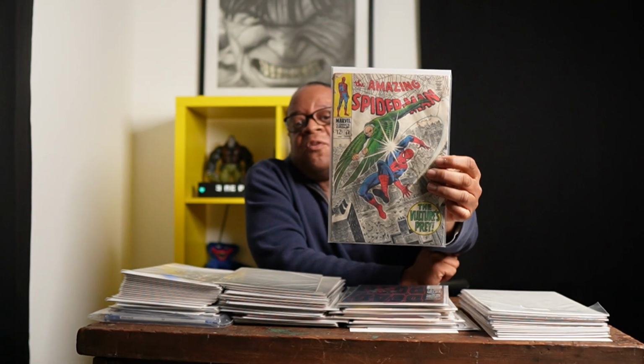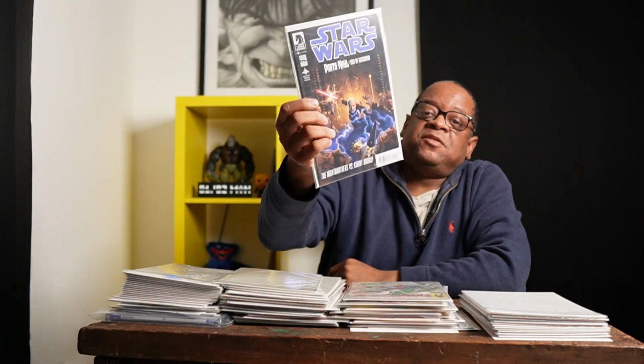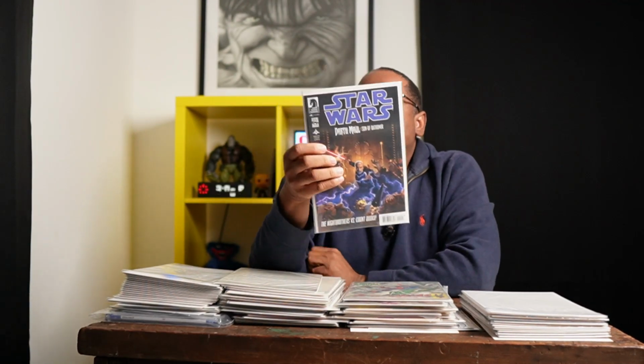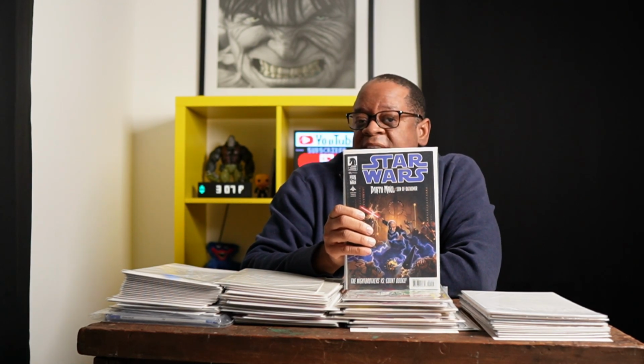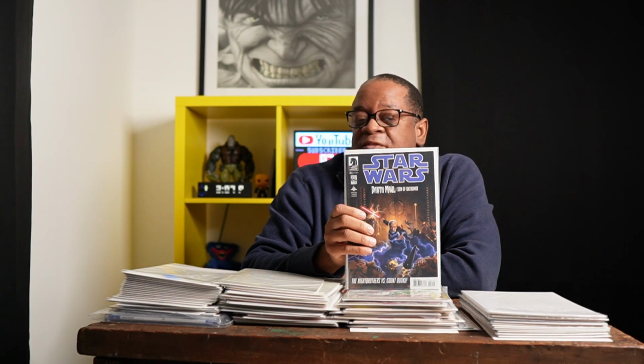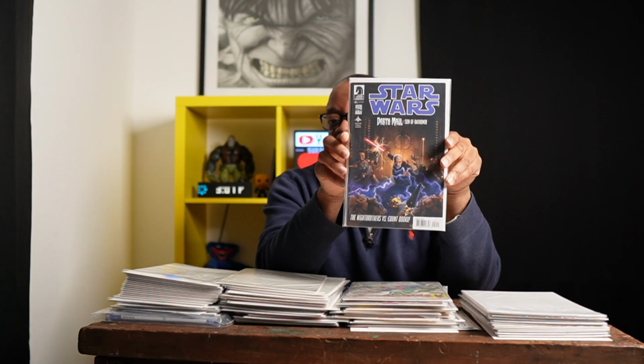We have Amazing Spider-Man number 64. Really cool Vulture cover. We have Star Wars number 2. Great series. This is the first appearance of Mother Towson of the Night Sisters. And I think we may be seeing her, as I heard on some Star Wars theories YouTube channels, the chance we could see her in the Ahsoka series. Apparently that series is going to focus on the Force and dark magic and stuff like that. So this book is not cheap, but I think it's a good book to have.